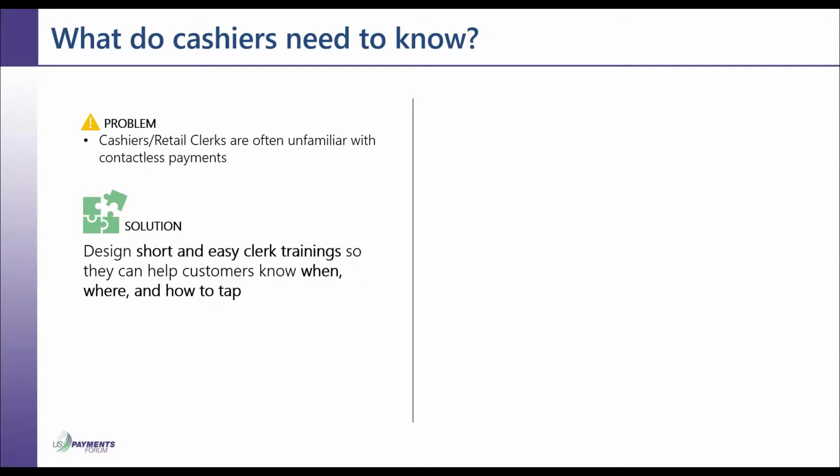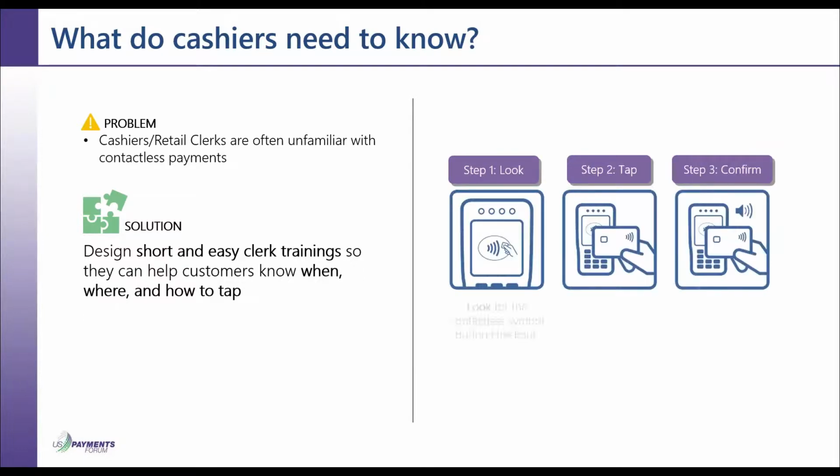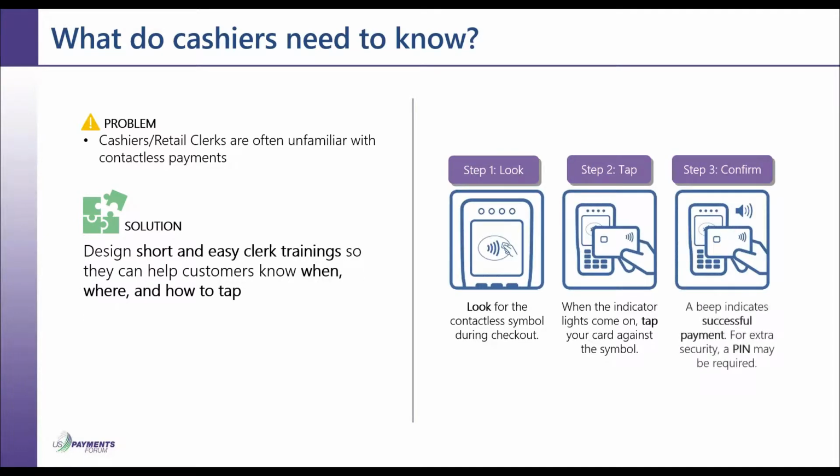Now, what do cashiers need to know? This is actually super critical, and I'll share a quick story that really illustrates this. Last weekend, I was at a local hardware store, and I walked up to the terminal, and it was a somewhat older model without any clear signage. As I got ready to pay, the clerk looked at my card and said, "Oh, you have one of those tap-to-pay cards." And being curious and somewhat disingenuous, I said, "Oh, what's that?"